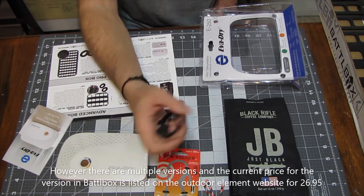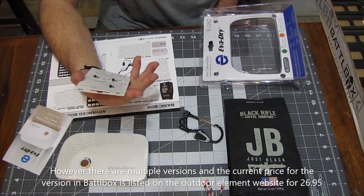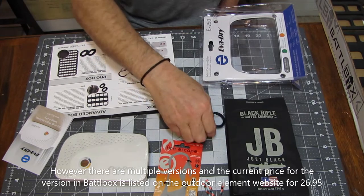I like this. This is pretty quality. I wonder what the weight rating is on this carabiner. I wonder if it has one. 125 pounds. Gear only, not a person.